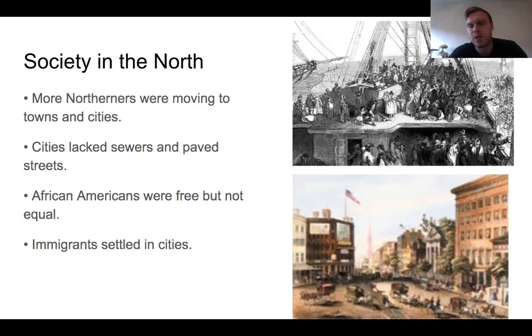So when we compare African Americans in the North versus South, it's important to know that the North outlawed slavery. It's also important to know that they were not granted equal rights. Second thing is that immigrants tended to settle in these cities, right? The two major immigrant groups in the mid-1800s are going to be the Germans and the Irish, right? Immigrants tend to settle in cities because it's easier to get housing, it's easier to get a job. And since most of the major cities were in the North, most of the immigrants tended to settle in the North.